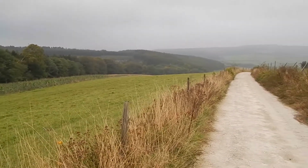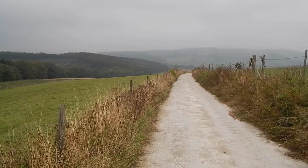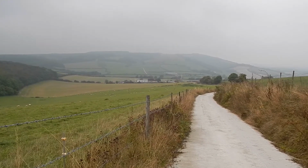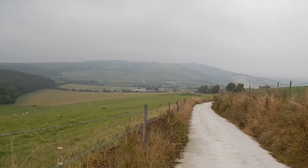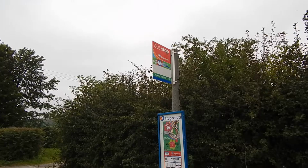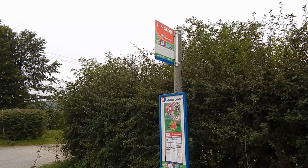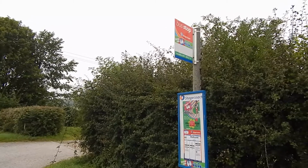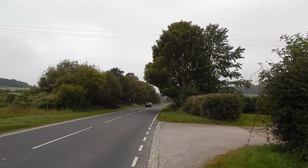Now starting the descent to Cocking and the A286 and the end of the walk. Still on the descent to Cocking with decent views ahead. Now at the bus stop at Cocking and the end of today's walk along the South Downs Way, and there's the main A286.